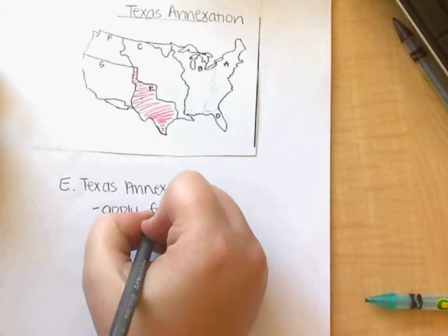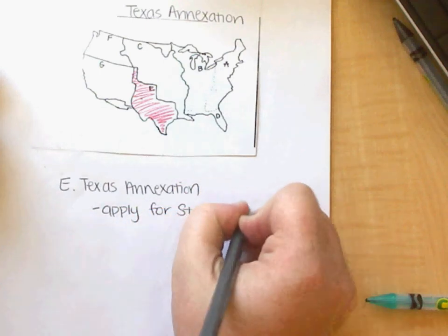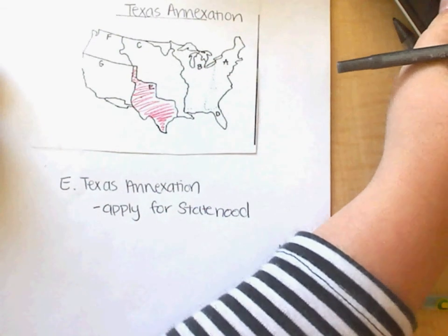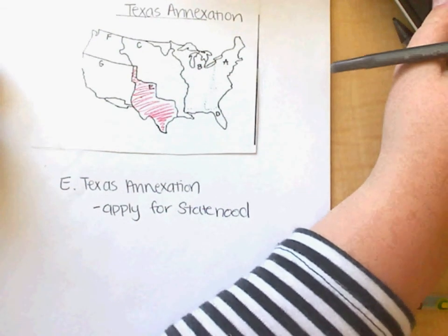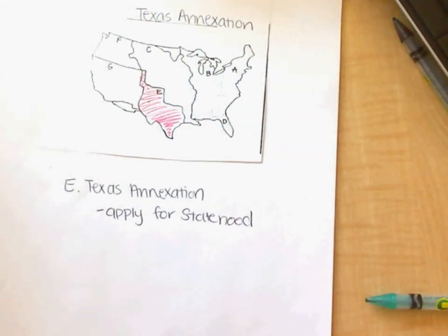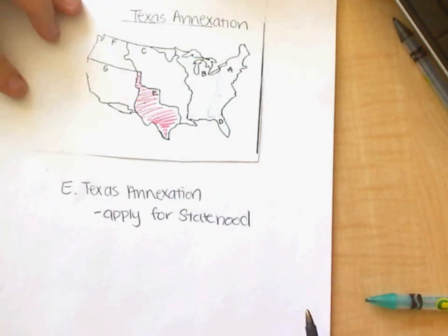They apply for statehood. Statehood is granted, and they are added as the, I believe, 28th state. They're added as the 28th state to the Union. Now, all of this is fine. We annex Texas. We're good. All is well. But then something kind of awkward happens.